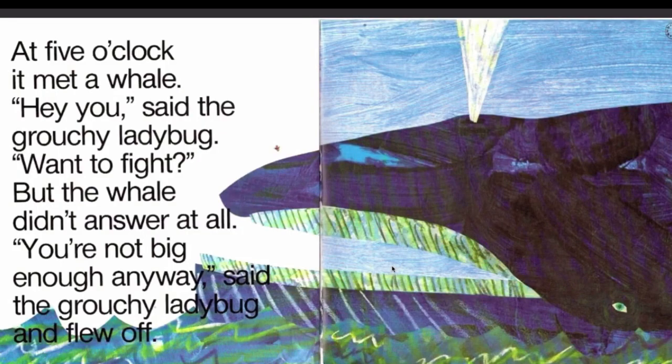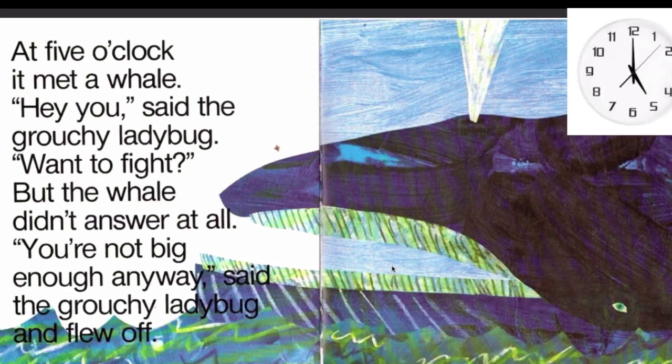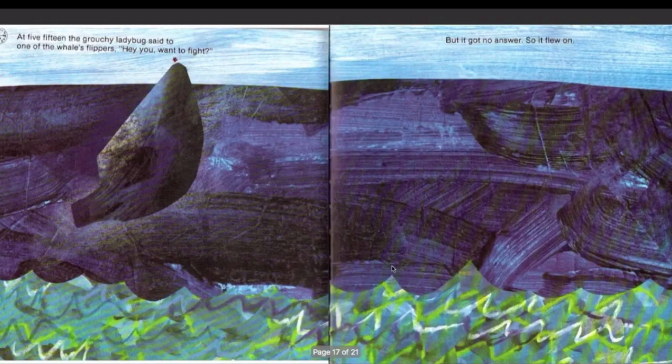At 5 o'clock, it met a whale. "Hey, you," said the grouchy ladybug, "wanna fight?" But the whale didn't answer at all. "You're not big enough anyway," said the grouchy ladybug, and flew off.